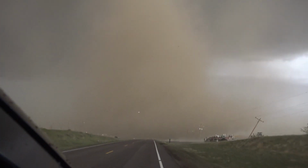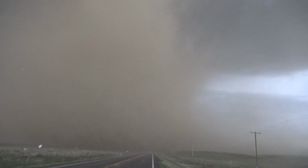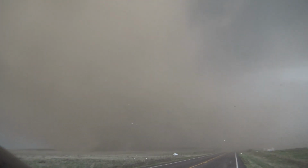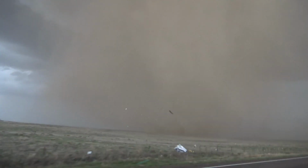Able to stop here once we got a little closer and then allow it to move away further. They look okay. There are people that were in a vehicle actually right there too. I got lucky. You'll see the condensation all the way to the ground up here. Straight up. A brief glimpse of it. See it in there? That's condensation all the way to the ground.